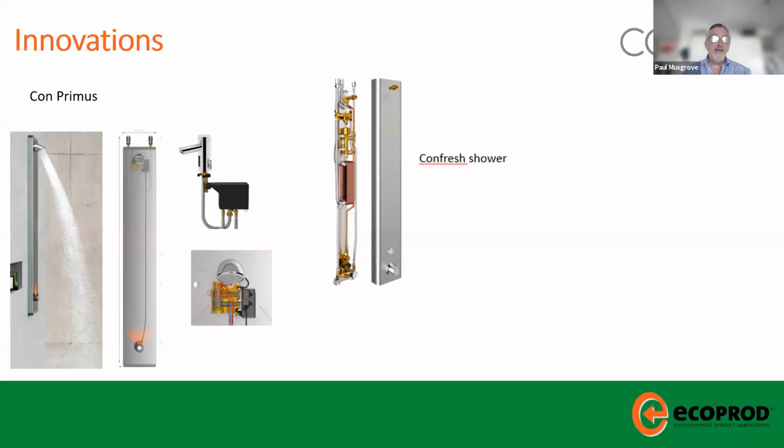Now, if we can eliminate meters and meters and meters of hot water pipe, two things are benefits. One, you have a cost reduction on your installation. And two, even more importantly, you have no facilities management requirement to maintain and check that pipework into the showers.